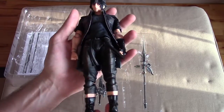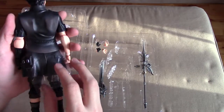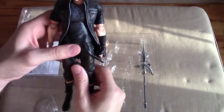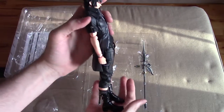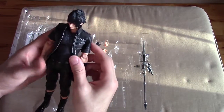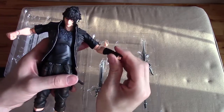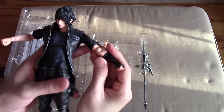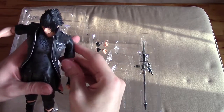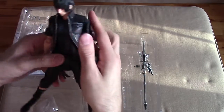So here he is, man. So yeah, you can stand him up. He's got some stuff on his butt here. I guess that was just protecting. Jesus, he stands kind of funny. Look at him, he's like tilted back. So he's got quite a few points of articulation, as you can see here. His wrists move. Does this move? A little bit. Wow, you can get some crazy poses with this guy. Yeah, legs go out.